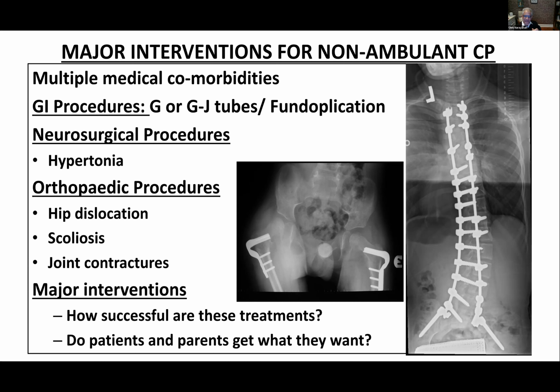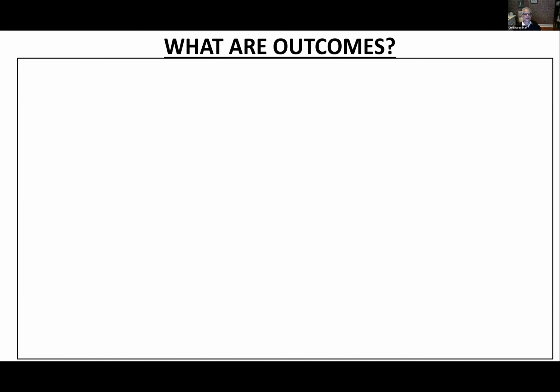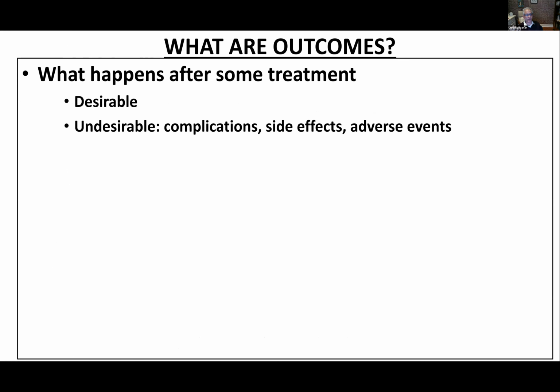And the question is, how successful are these treatments? Do they actually accomplish the goals for which they're intended? And do patients and their parents get what they hope to get or what they want from these interventions? So to answer that question, you have to have a metric that measures that impact of these interventions. And we call these outcomes. So outcomes is the technical term, if you will, for what happens after treatment or over the course of time. We call that natural history. And these outcomes can be desirable, the kinds of goals that we're aspiring to achieve. They could be undesirable. We call those complications or side effects or adverse events.